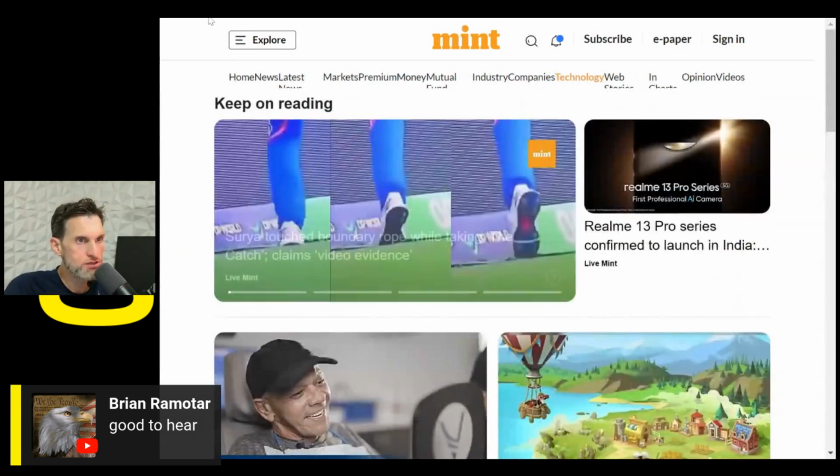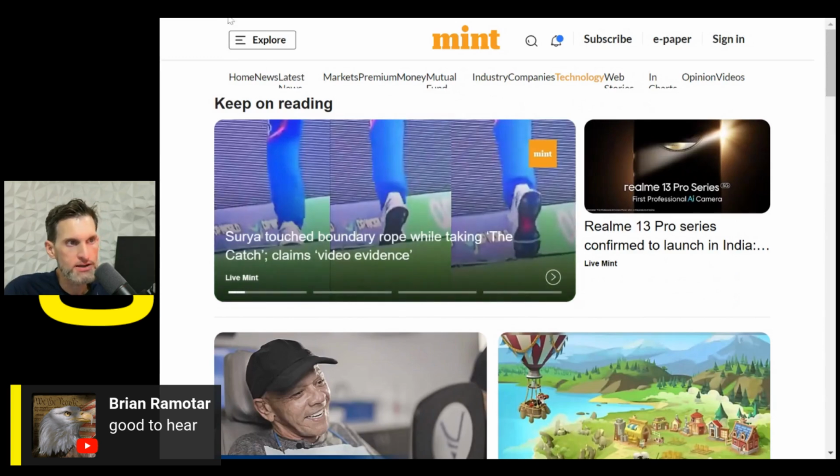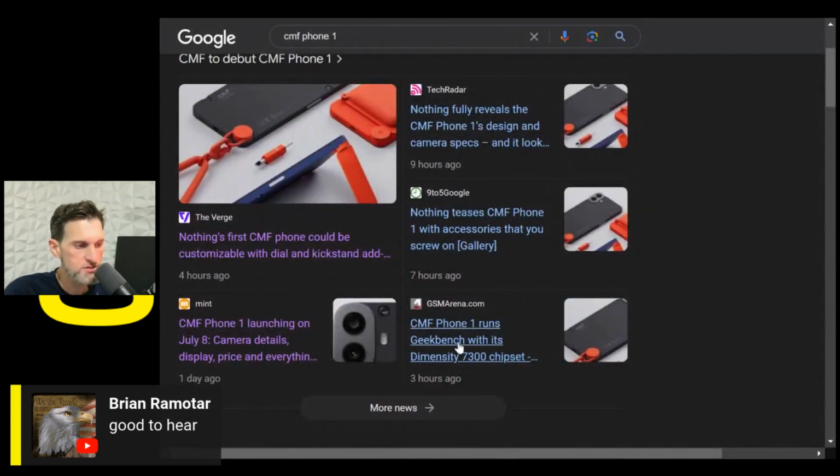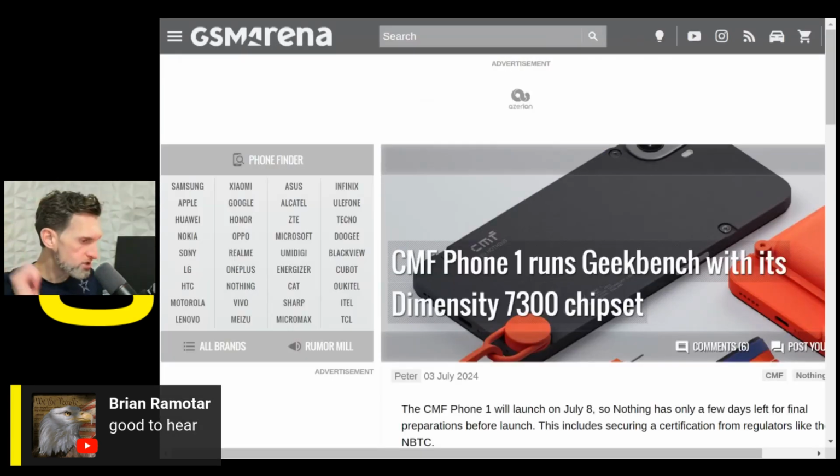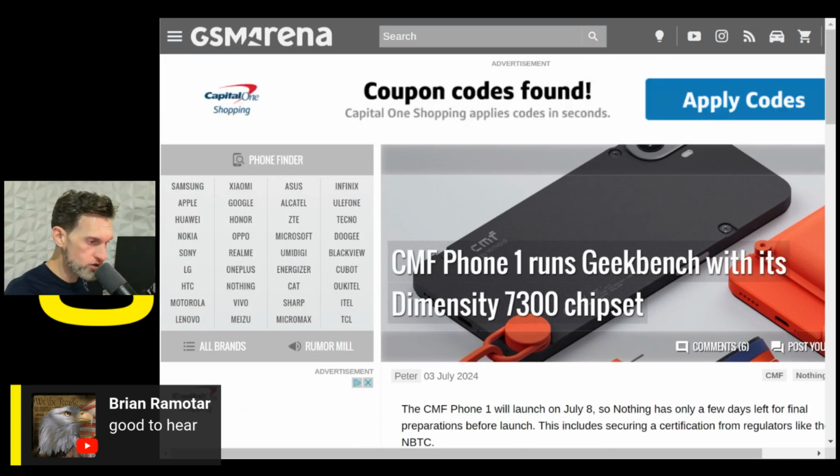Let's get into the good stuff. Let's check out specs, right? We want to get in. So it was Geekbench. The CMF Phone 1 was benchmarked. Let's see what it got, because these two phones right here just finished. So let's go over these scores and see. Actually, you know what? I'm going to tease that. Let's look at these specs on the spec sheet and see the difference. And then we'll get into the scores so we can see why each one scored the way it did, right?